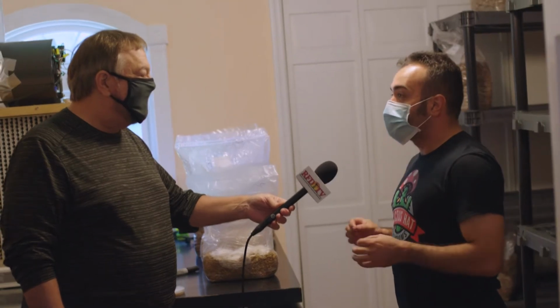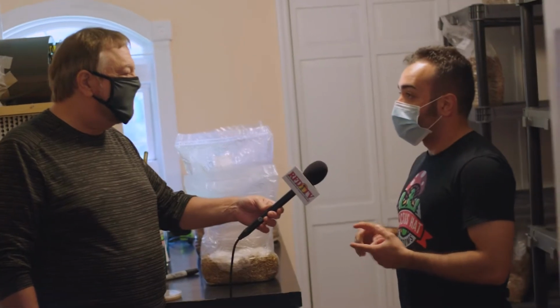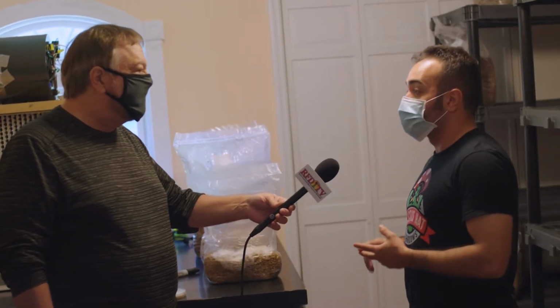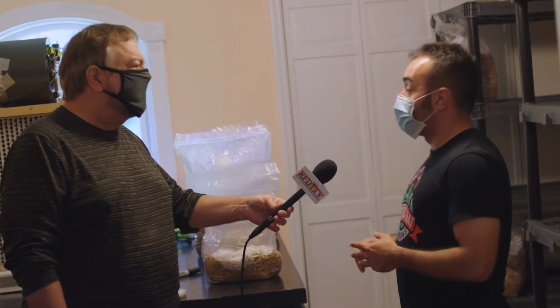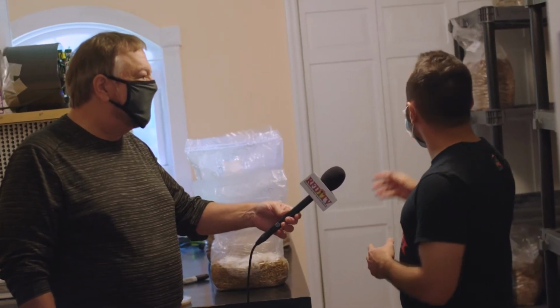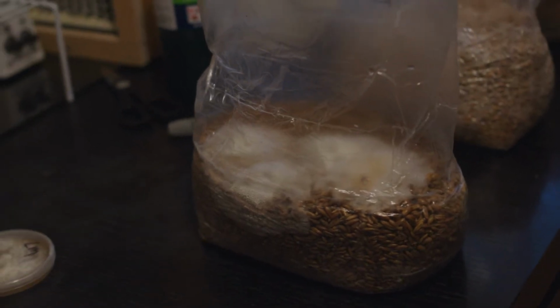So any sterile work we have to do, and every step is sterile, is done in the lab in front of the flow hood. The flow hood is kind of the backbone of any mushroom farm. This is where cultures are maintained. This is where spawn is created, and substrate is inoculated. And this is also my incubation space, meaning I wait for blocks to colonize with mycelium in this room until they're ready to go into the grow room, which we just saw.